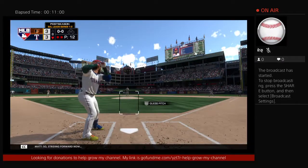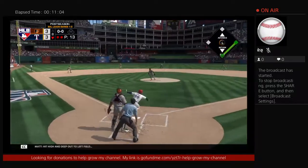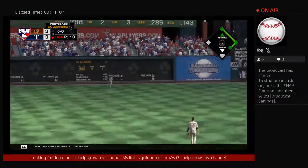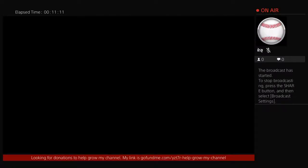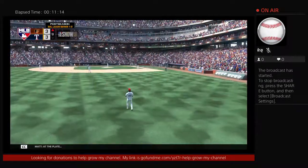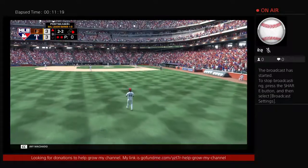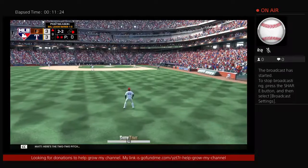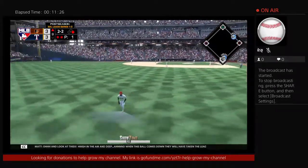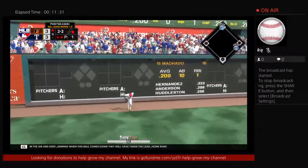So striding forward now, Mike Rogers. First offering on its way. Hit high and deep out to left field. And he will get there to make the running play. At the plate, Manny Machado. There are two gone and the possible go-ahead run at first. Here's the 2-2 pitch. Oh, and look at this. High in the air and deep. And when this ball comes down, they'll have taken the lead. Home run.